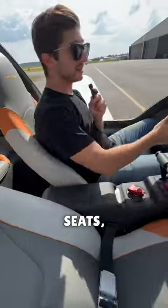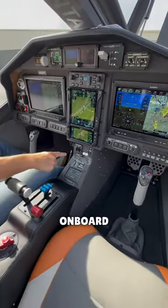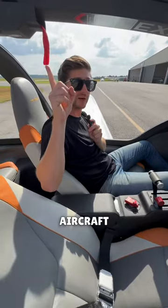It's got four seats, center control stick, dual Garmin touchscreens, a three-axis autopilot, onboard oxygen system, and an emergency whole aircraft parachute system.